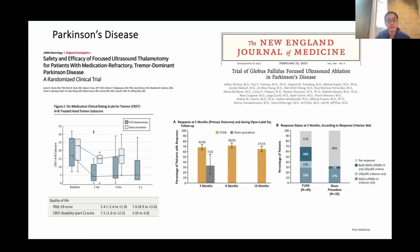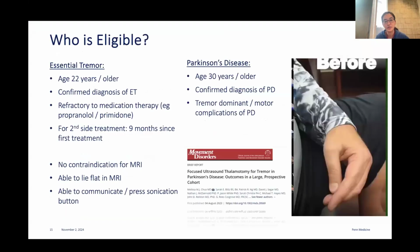It is also now approved for Parkinson's disease, both for tremor as well as other motor symptoms of Parkinson's disease. So who is eligible for this treatment? For essential tremor, the criteria is that you have to be an adult, age above 22 years old with a confirmed diagnosis of essential tremor. You have to have tried medical treatments before, mentioned by Dr. Feldman earlier. For second site treatment, as mentioned, we have to wait for 9 months between your first treatment and second treatment.